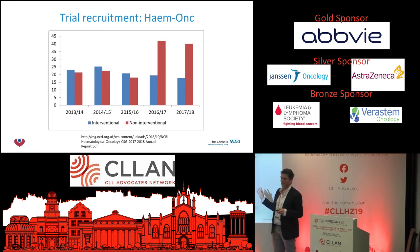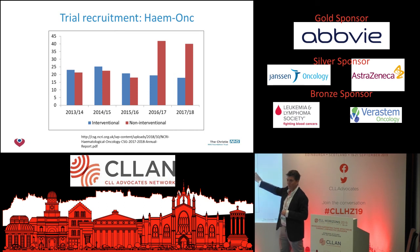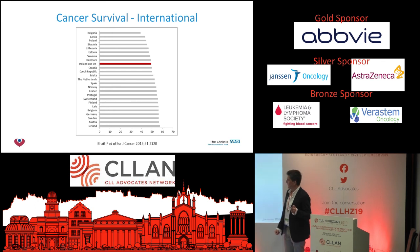This is clearly something that working in the NHS makes different from working in other healthcare systems, but it is possible. And where we're at in terms of haematology oncology trials, well, this is looking at where we get to with this. So about 20% of patients in interventional trials, about 40% in non-interventional trials. So we're doing pretty well. But before putting myself on a massive pedestal, on cancer outcomes in the UK, we're right up there with Croatia.